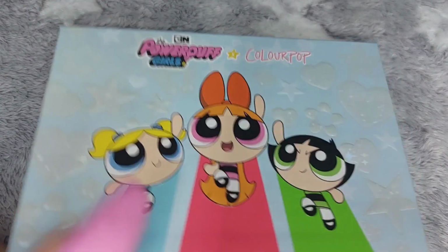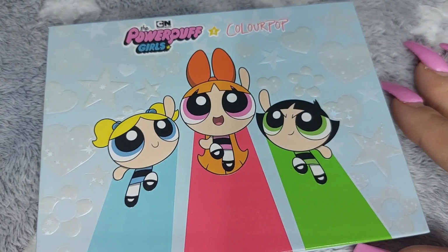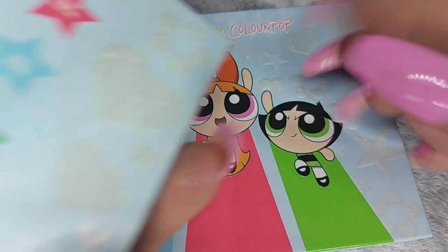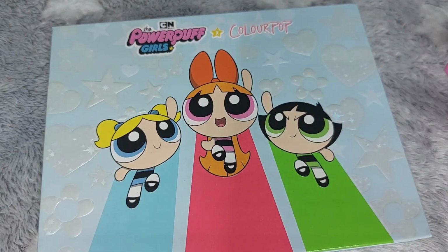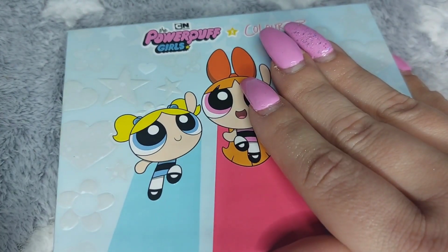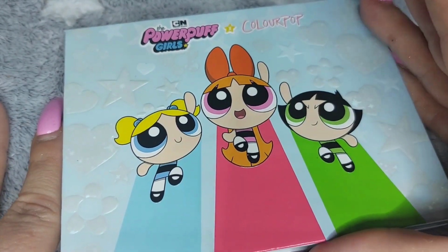Now we have the Powerpuff Girls and ColourPop. I did keep the packaging. Look how cute this is. Super adorable. Love the Powerpuff Girls. I love that they're collaborating with this stuff. My money is going to you, ColourPop, because I cannot resist.